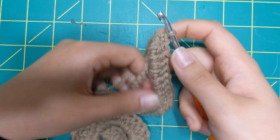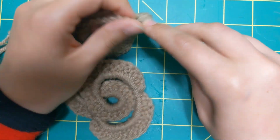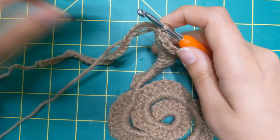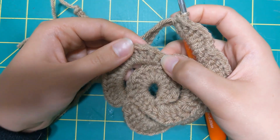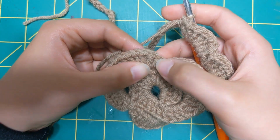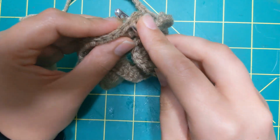So there is our 16. We're going to do a squish and finish that petal off with a half double crochet, and this petal is going to go into the 2nd stitch of our 2nd petal. Again, this center one doesn't count, so not counting the half double crochet, we're going 1, 2. So it's going to go right there.